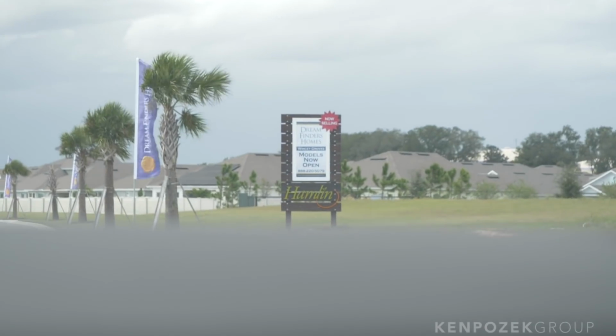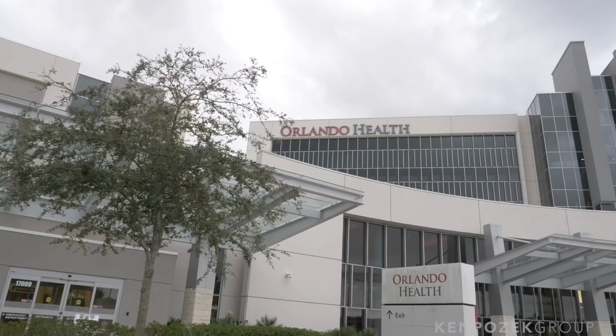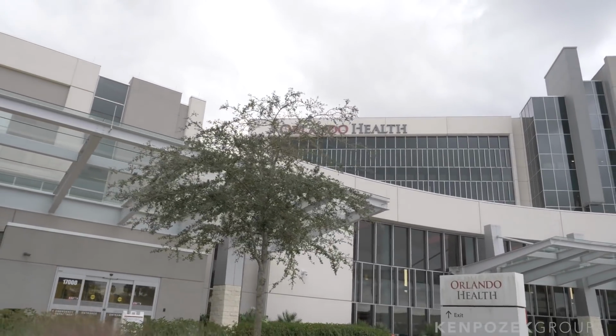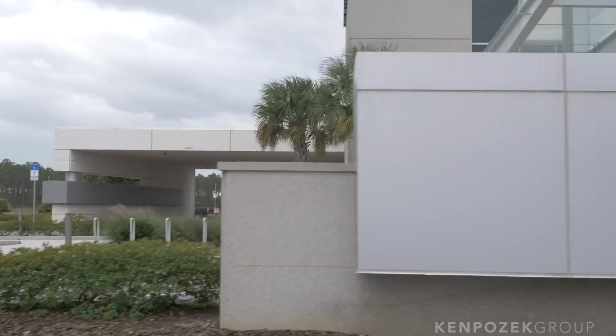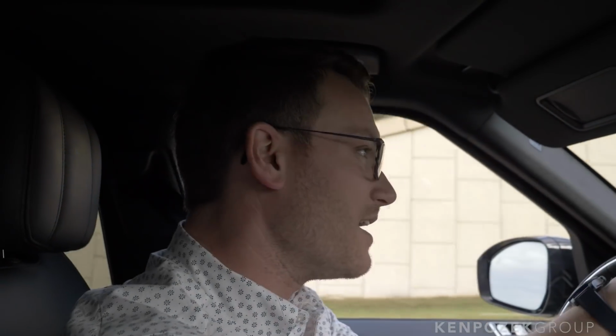So this is Dreamfinders. They've got Lakeside at Hamlin. It's right near the Orlando Hospital, and it's also got 417 right next to it. So it kind of makes it an interesting location because of the noise. But for the longest time, it was really the only new construction option that you had. And so people were lining up, flocking to them. And they do build a good product, so I understand why. But location-wise, I think the southern Horizon West is probably where I would pick. Let's go take a look at some of those neighborhoods.